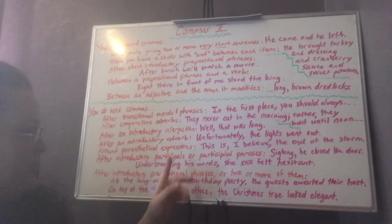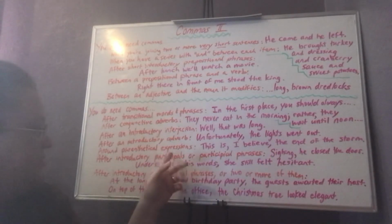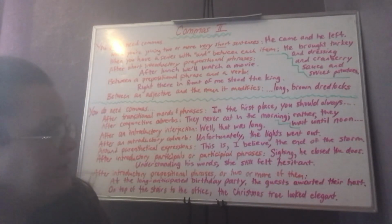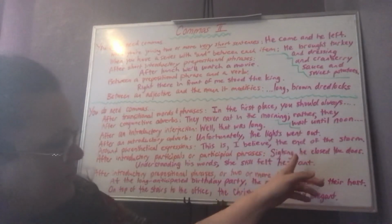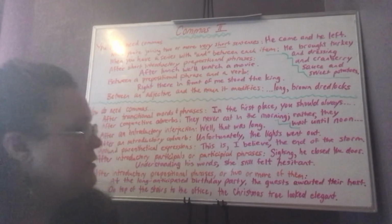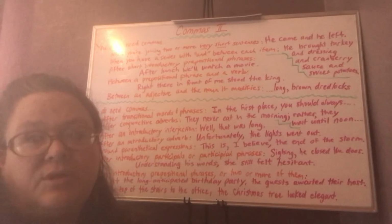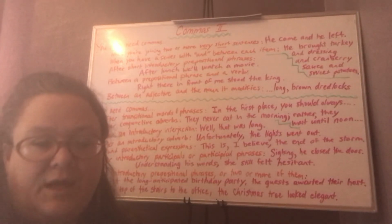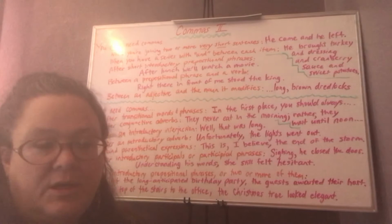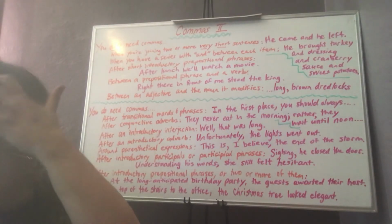After introductory participles or participial phrases. So here's a participle. I shouldn't have, it should say participles. Sorry. "Sighing, he closed the door." Sighing is a participle, and I'm using it to modify the subject here, and we always put a comma here. Let me give you another example off the top of my head: "Looking around, the cat decided to pounce." But as you're reading the sentence, if there's no comma after the word around, you're going, "Looking around the cat, wait, it's confusing."